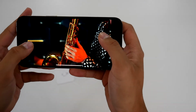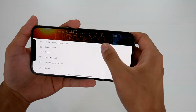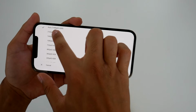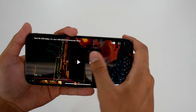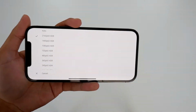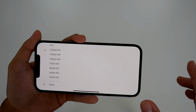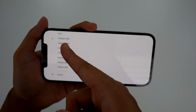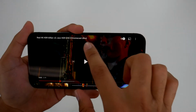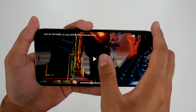Okay, I'm testing the quality here. This is a 4K 60 FPS video. Okay, 2160p. Wow. Guys, so I noticed on my iPhone 10, when I would go to a video that's 4K, it would say the max would be 1080p. Here, it says you can do 2160p, which is 4K. This phone does support 4K 60 videos on YouTube. My iPhone X did not.